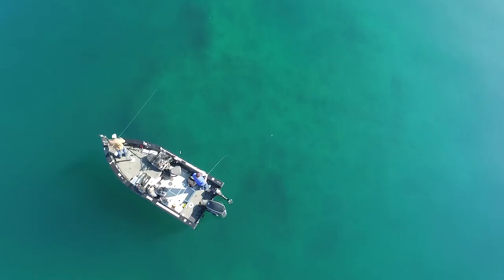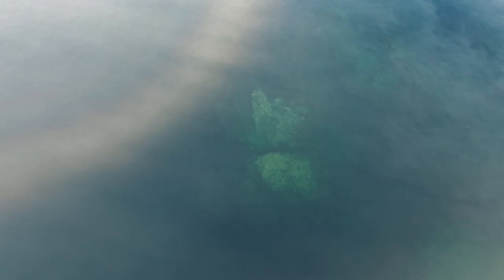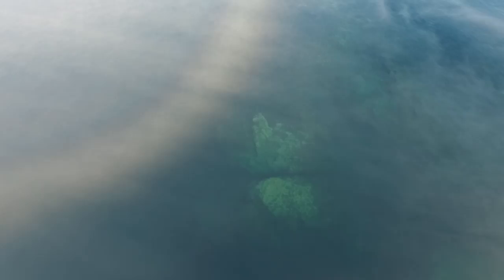It's not that this is an unsafe run, but this is Lake Superior. Let's face it, and the closest point of land from where we're at right now is over 30 miles away. So that's a good long run.